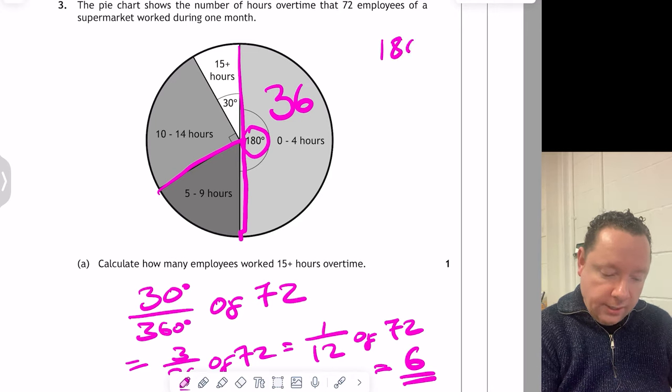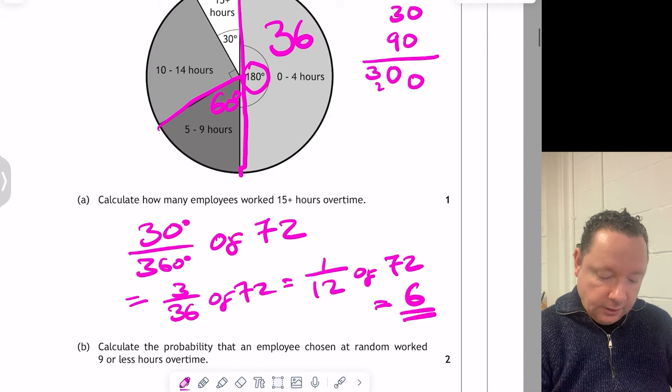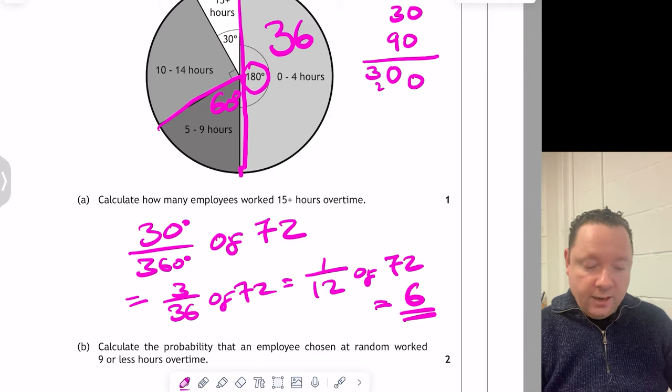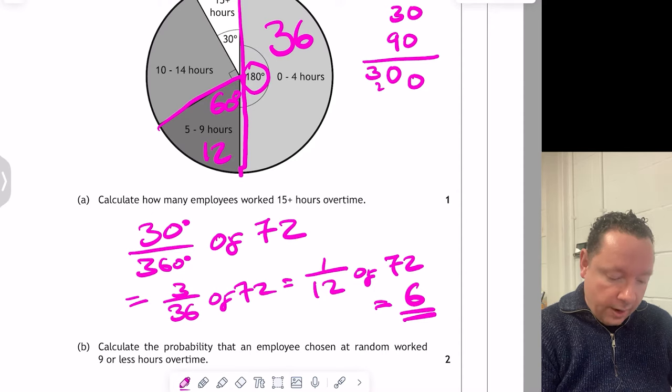We've got 180, we've got 30, we've got 90. So that's leaving 60 degrees for this bit. Now we've already worked out 30 degrees, that was 6 people. So if 30 degrees is 6 people, 60 degrees must be double that, so that's 12 people.